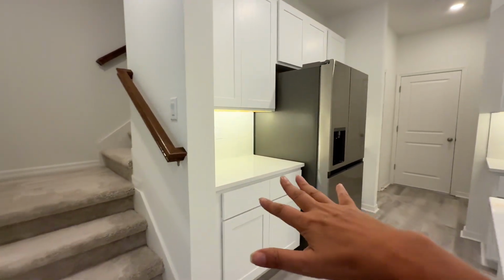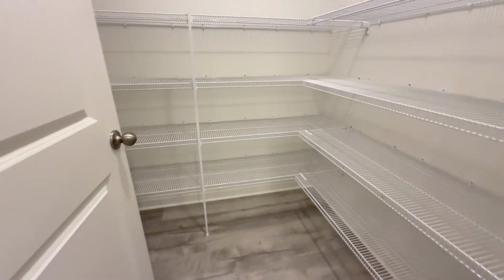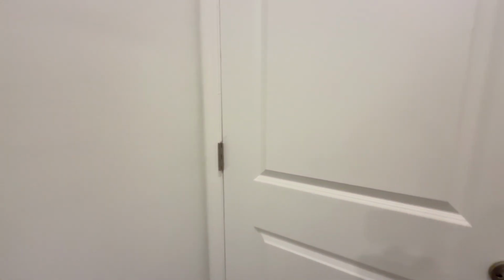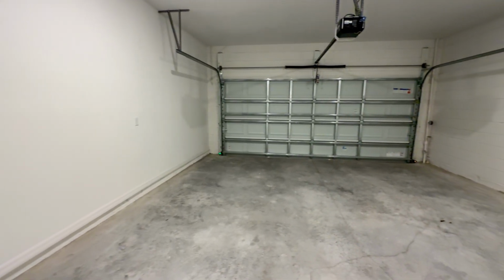And you can put your coffee stuff here. Like I said, a lot of cabinet space. And we have here also your pantry. So this would be, like I said, the other model home. So besides the first one that I showed you, which is the Elm, this will be another selection.